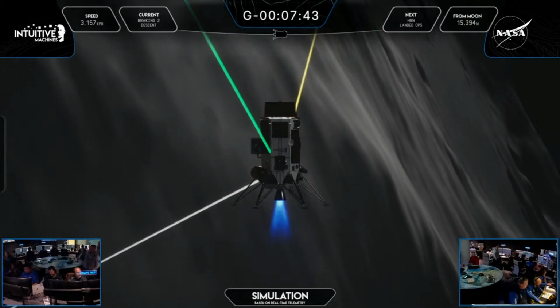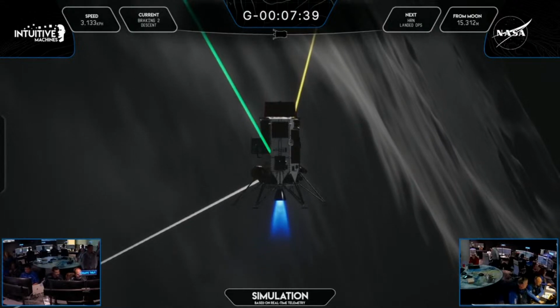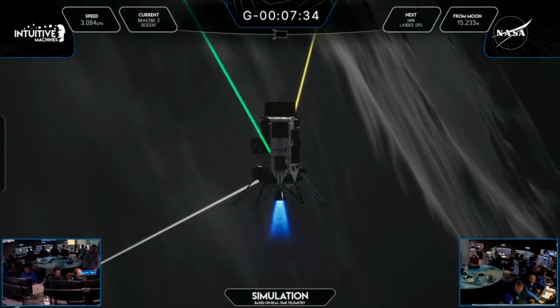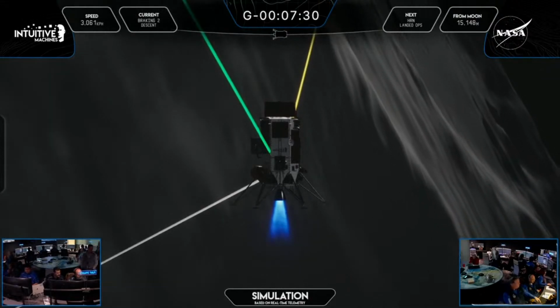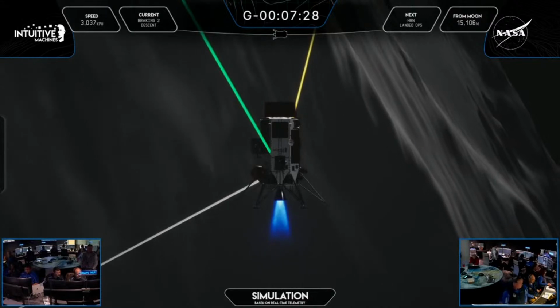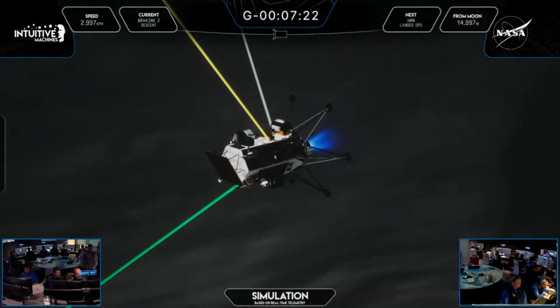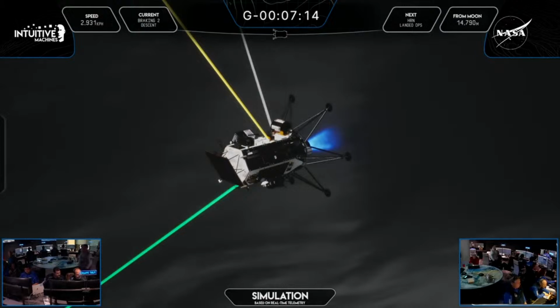VFM mode is depause only. All right, we're still processing delta position. Those are camera measurements the lander is looking at and making decisions. One of those decisions will be using hazard detection to fly to an intended landing region and then autonomously make those decisions of a safe site, whether that's safe from boulders or steep slopes. We'll hear those call outs after we pitch over. You'll hear HDA, and that's what we're listening for to figure out where those hazards are and choose a new landing site.